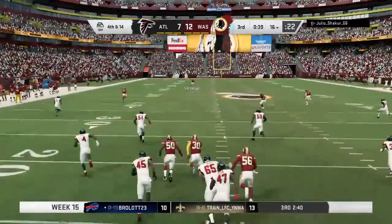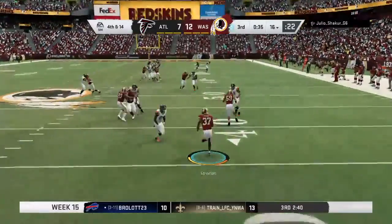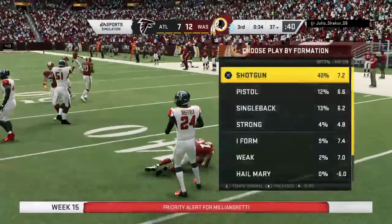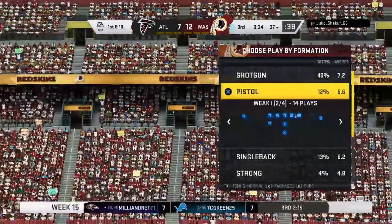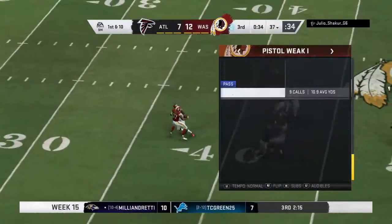His first punt, 48 yards. This one looks equally as good. Good coverage there. An even 50-yard punt leads to a return of 5. And possession will switch hands, 1st and 10.